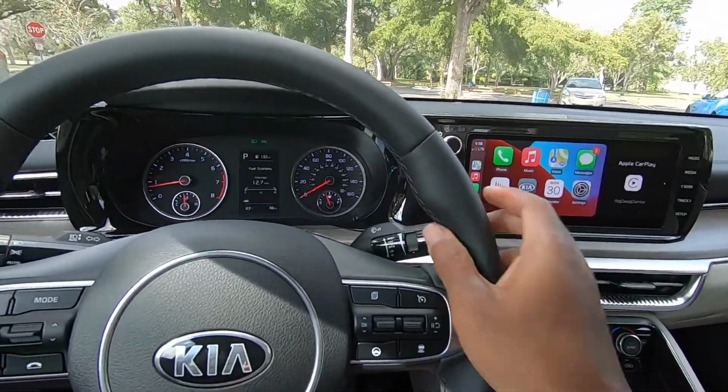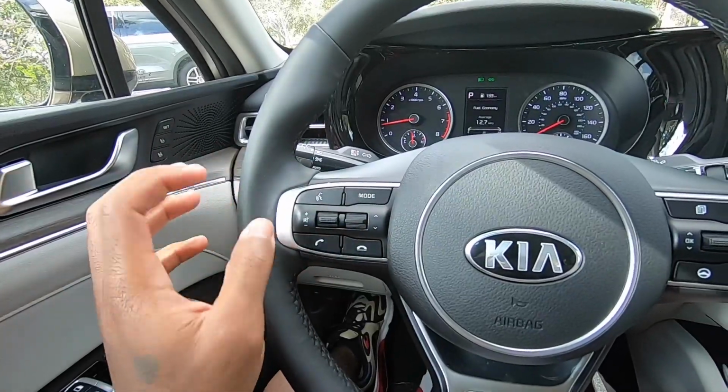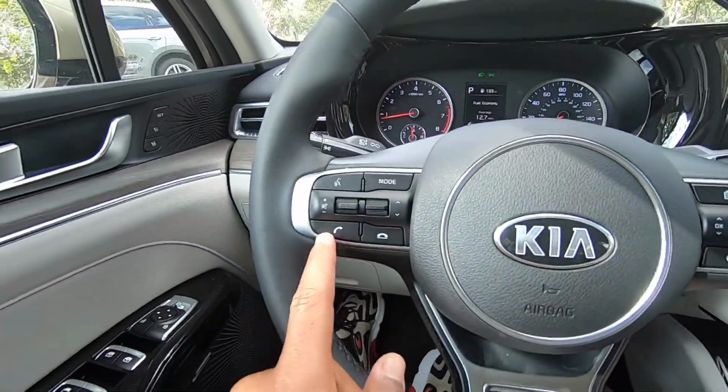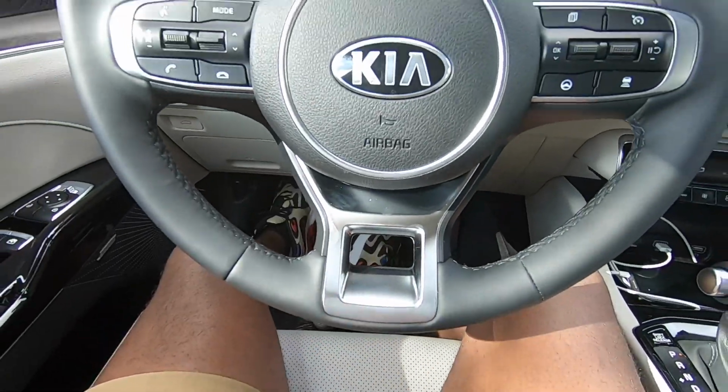Like I mentioned, nice leather wrap steering wheel. There are some functions here on the steering wheel: voice command, your radio preset modes, your volume toggle switch. You can also cycle through this LCD display there. Enter and hang up the phone is going to be here. Your Kia emblem. I like the 3-spoke wheel design. They should have put the EX badge right here. That would look really nice.